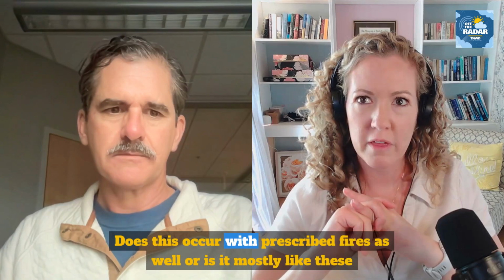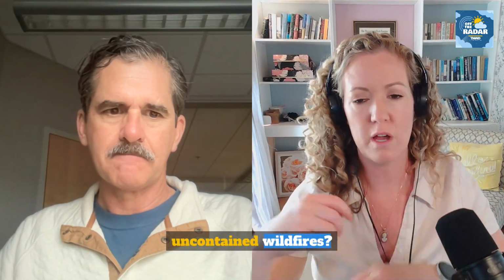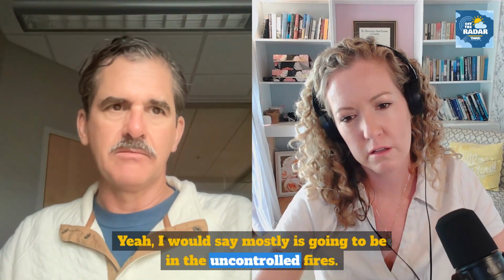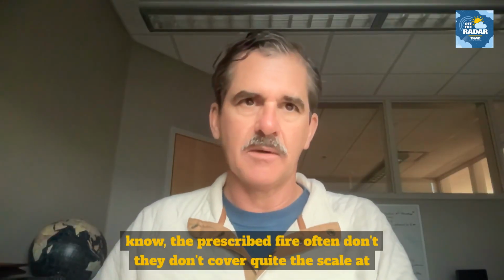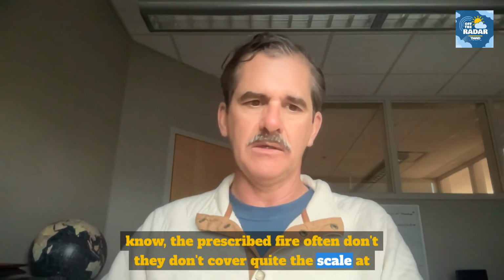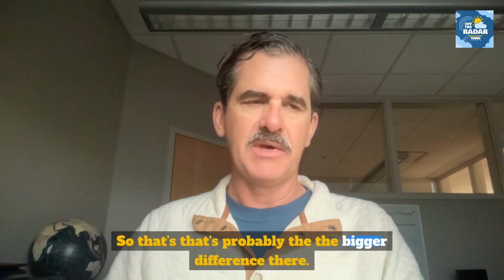Does this occur with prescribed fires as well, or is it mostly these uncontained wildfires? Yeah, I would say mostly it's going to be in the uncontrolled fires. They tend to be bigger and in areas that are steeper. Prescribed fires often don't cover quite the scale at which an uncontrolled fire does. That's probably the bigger difference there.